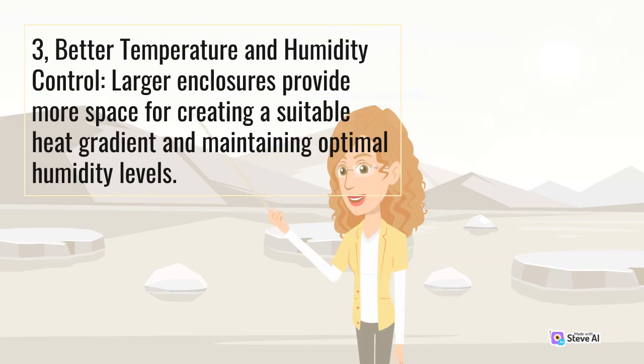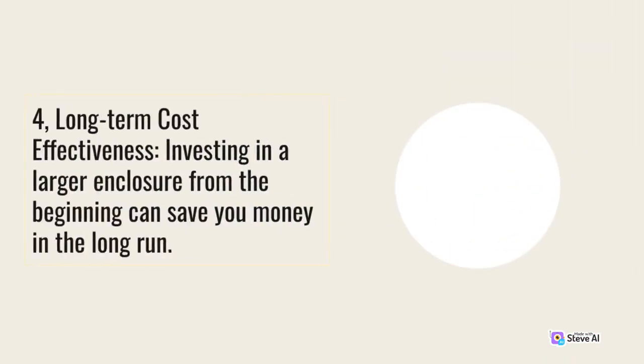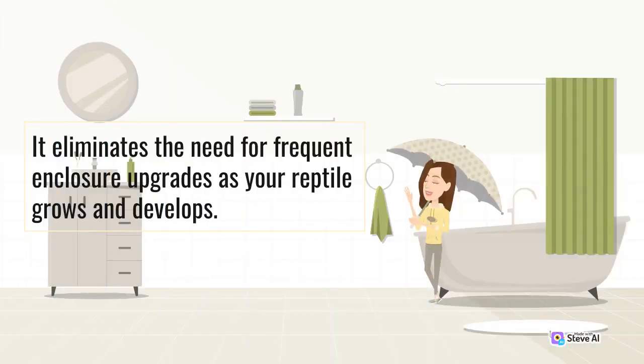3. Better temperature and humidity control. Larger enclosures provide more space for creating a suitable heat gradient and maintaining optimal humidity levels. This ensures that your reptile can thermoregulate effectively and sheds properly. 4. Long-term cost-effectiveness. Investing in a larger enclosure from the beginning can save you money in the long run. It eliminates the need for frequent enclosure upgrades as your reptile grows and develops.